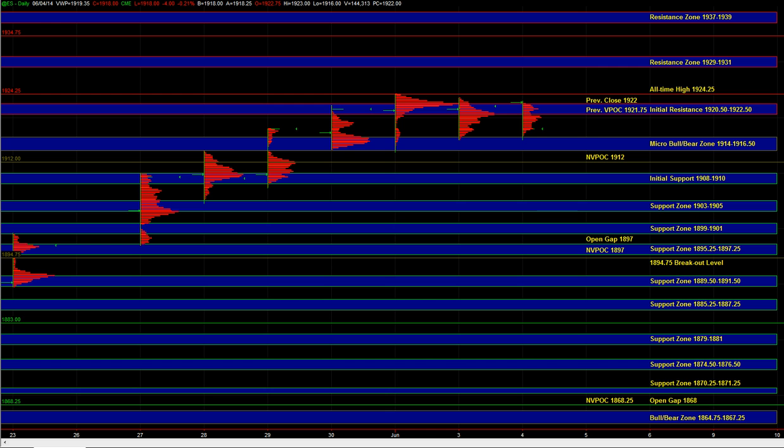On the econ calendar, ISM non-manufacturing at 9 a.m. Central is really the only potential catalyst this morning. So let's just keep that in mind. Aside from that, let's see how well the buyers can hold it up this morning off the open and take it from there.